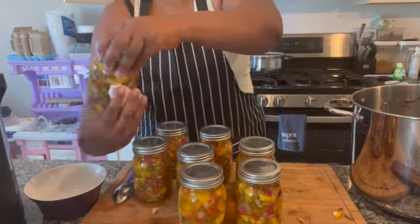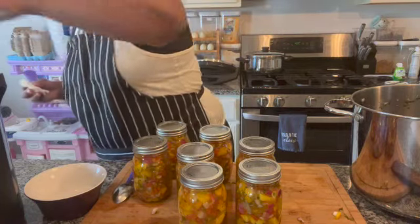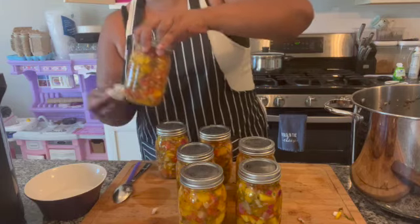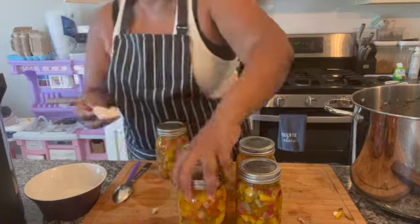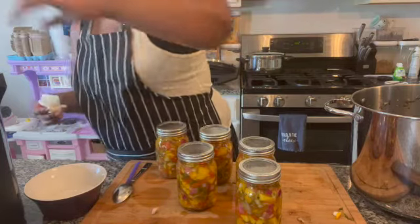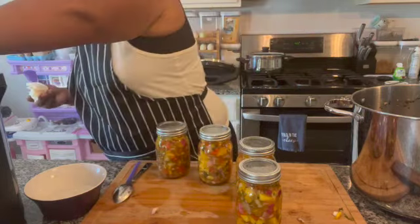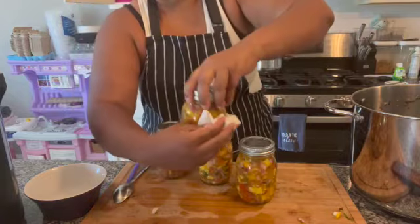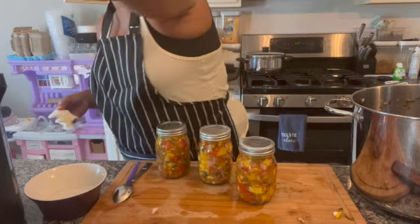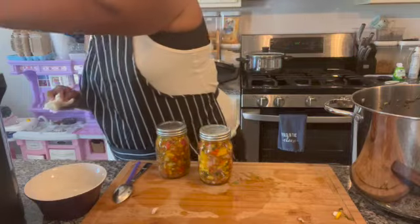I'm going to wipe off the outside of the jar on some of these because I had sticky hands. Don't want all of that extra stuff going in the canner. A little bit's fine, just as long as there's no chunks of cilantro floating around in there. Not that it would hurt the finished product, but I want to try to keep my canner a little less filthy. Look how beautiful this is, you guys. So pretty. Okay, I'm gonna get these all in the canner.